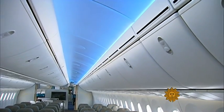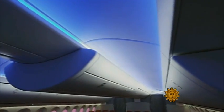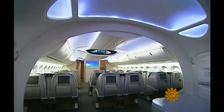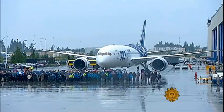This is our basic sky interior. Boeing's Blake Emery helped design the interior, which comes with a message. We really wanted, from the moment you cross the threshold, to be able to kind of say, I made it. This is it. This is going to be good from here on out.